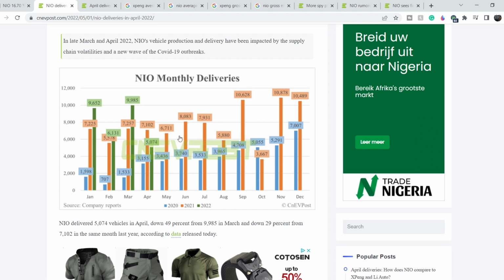As you can see on this chart, the blue bars represent 2020, the orange bars represent 2021, and the green bars represent 2022. And as you can see, in April 2022 we have 5,074 vehicles, and in April 2021 we had 7.1 thousand vehicles. This means it is the first time we have this decrease in production rates, and this news definitely might drive the price of NIO shares lower for a short period of time.